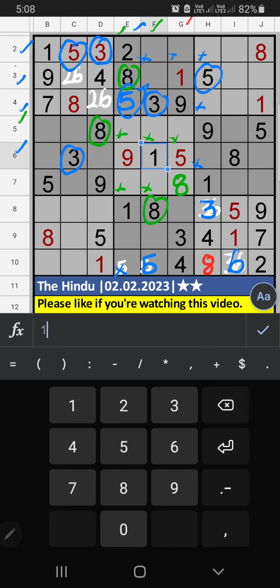Column C, third row, we have 4. So 4 can't come in these cells, then 4 is confirmed here. Then second grade, 2 numbers are remaining, 6 and 7. They will be in other cells. We will confirm later. Then second row, 3 numbers are remaining, 6, 7, 9.